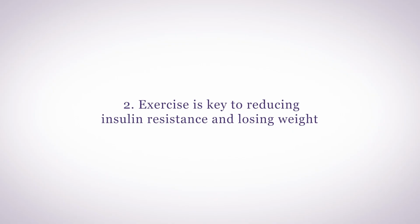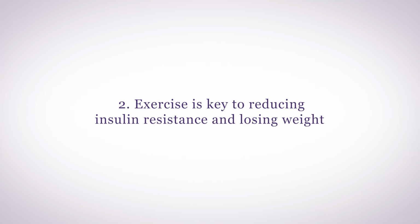Number 2, exercise is key to reducing insulin resistance and losing weight. The more active you are, the more calories you expend. The increase in cellular metabolic activity, the more likely you're going to burn fat. Make sure you're doing aerobic exercise 3 to 5 times a week and weight resistance exercise at least 2 times a week to help you lose body fat and maintain lean body mass.